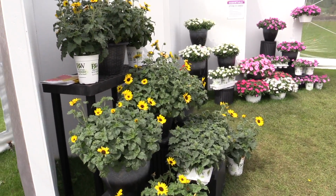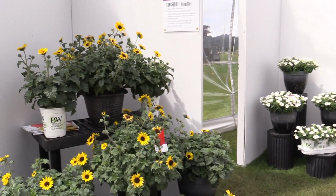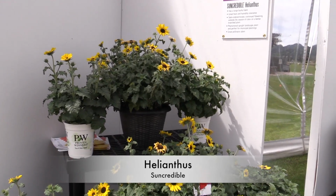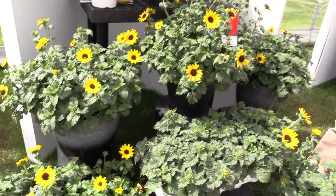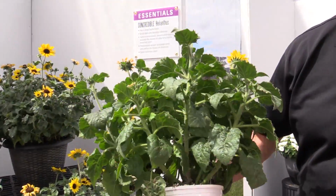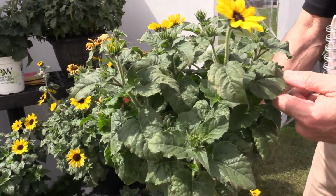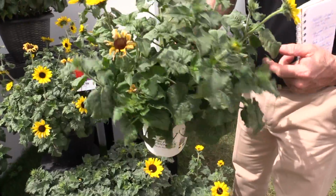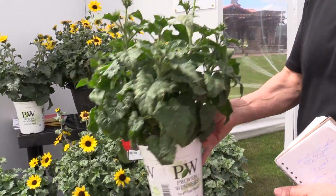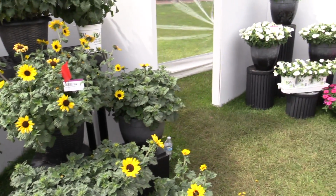Well, this is a story right here. Everybody seems to be in the sunflower or Helianthus game. Some people want to call them sunflowers, some people don't. Suncredible is what they're calling this Helianthus. What can we tell the folks about it? Well, we can say, pick up a pot. One pinch, one dose of bonsai, and there you go. That is one plant in there. That is just taken off. It's got interesting foliage, kind of crenulated, crinkly, heavy and stiff, loads of flowers, a very sturdy plant, heat tolerant for sure. And so that is the Suncredible series.